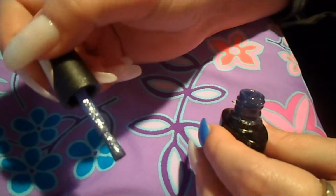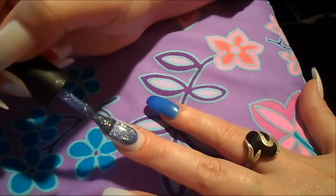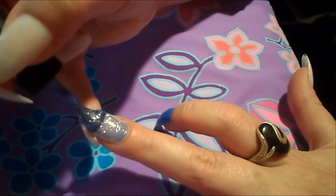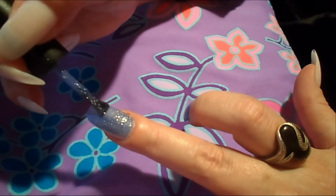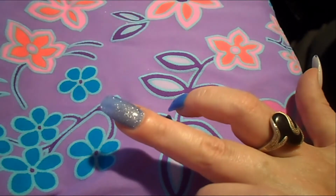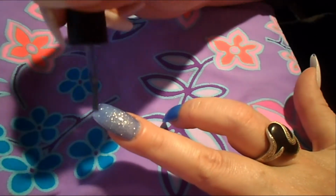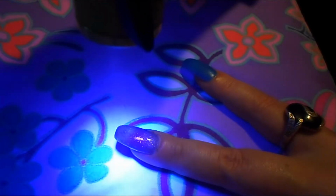It is also a very mellow light color changing gel polish. The color itself is like a glittery, stormy gray light blue. It's absolutely beautiful. Now this particular gel polish is a little bit thicker than the other one, so be mindful of puddling around the side of your nails and on your cuticle.